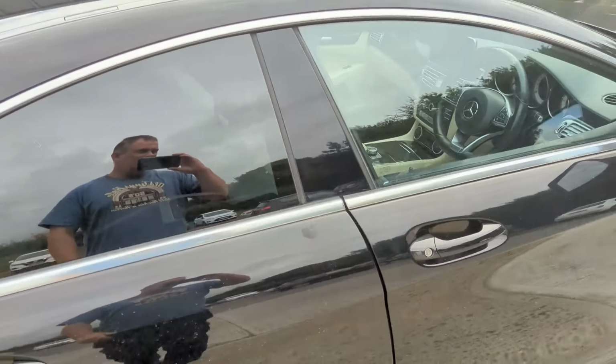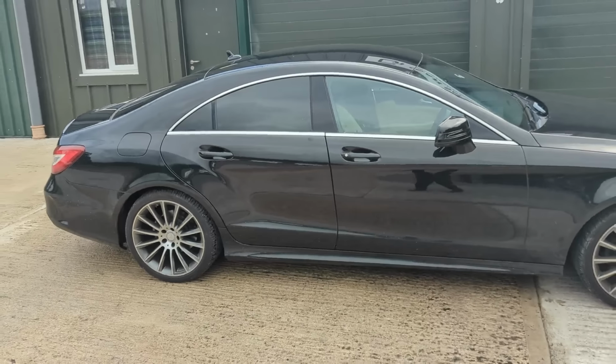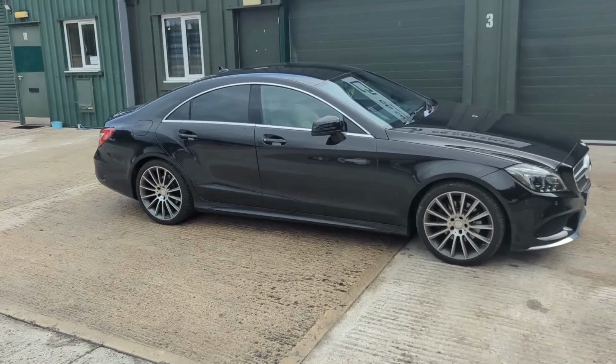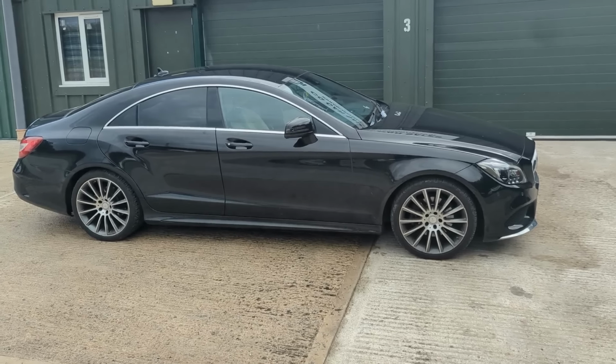But like I say, I hear these 2.1s are pretty reliable engines as well that will go on to do mega miles. A bit of a change from the normal Chops Garage kind of stock, isn't it? Boy, is that a good looking car.